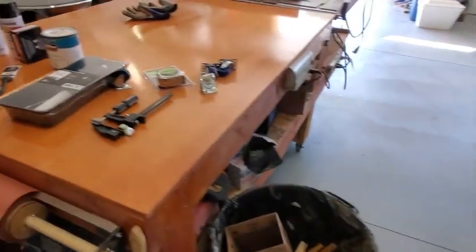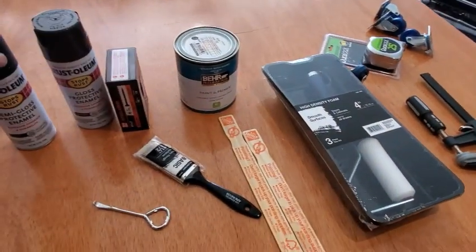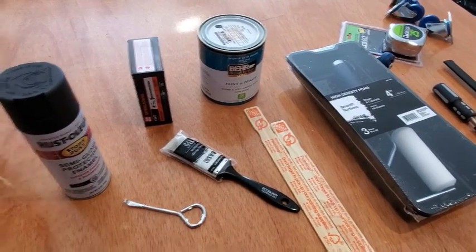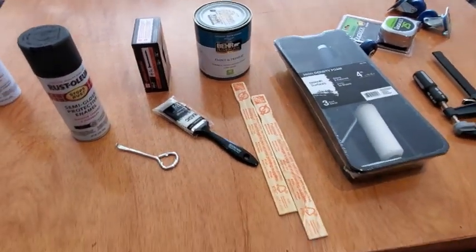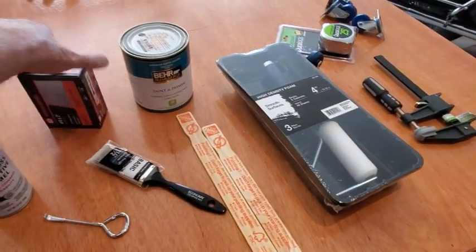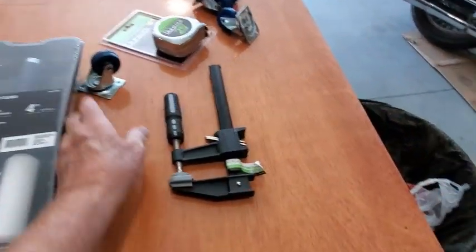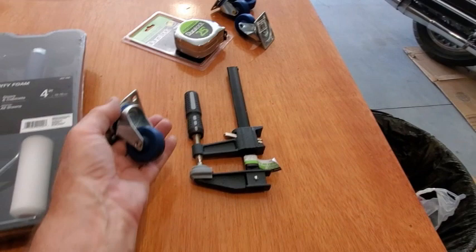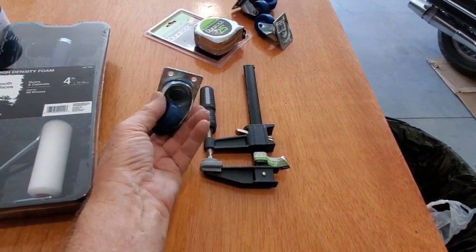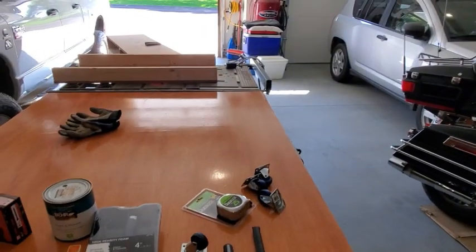Here's my bounty for today. We got our paint, and then we got some for the hinges. That one's going to go on the hinges. That matches about everything else around here. And we can't find it anywhere, so I bought it when I seen it. Anyway, we got our rollers, brushes, stirrers, got wheels for the bottom. That's all I needed. I didn't need nothing big and heavy duty. These are 75 pounds per wheel, so that's more than enough for that little thing over there.